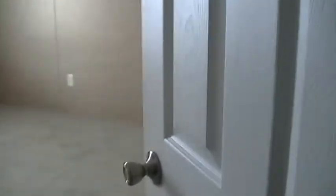You got one bedroom here. It's gonna be about 9x9. It's your spare bath.